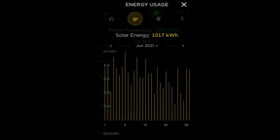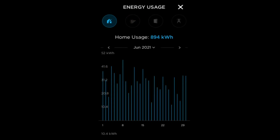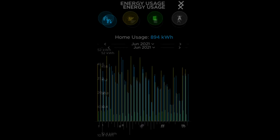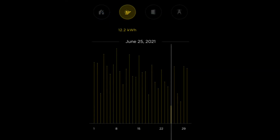The two arrays generated a total of a massive 1017 kilowatt hours, or 1.017 megawatt hours, which is a new record for us, but isn't surprising because of the extra solar we now have. We had a home usage of 894 kilowatt hours, and this is the first month ever that we've actually generated more than what we've used.